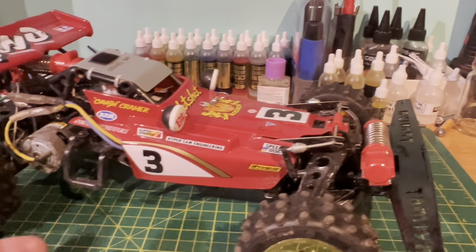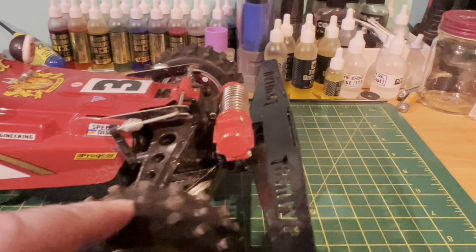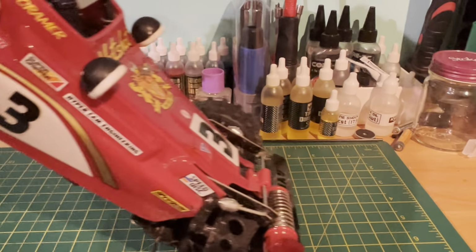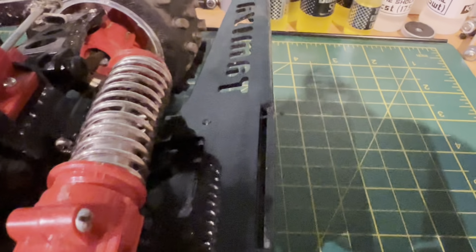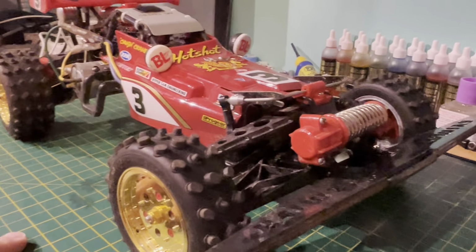Well, my driving possibly, but I think this buggy also carries an awful lot of weight at the front, and it just was tipping forward. So when it was landing, that big bumper digs in, and you can see it's got some dirt on the front where it landed, and it just dug in on the front, and that was the end of that.